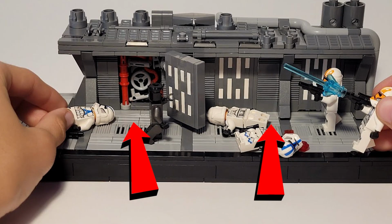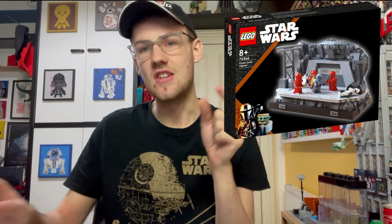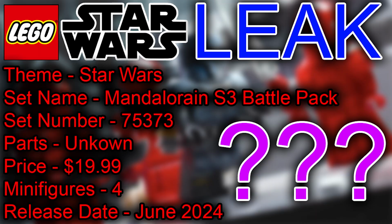That's what I imagine it to be like. But yeah, discussing that, this set that I've just discussed is going to link directly with this next one here, which is set number 75373, the Mandalorian Season 3 Battle Pack, $19.99, and it's coming in June 2024.